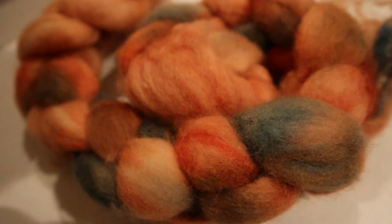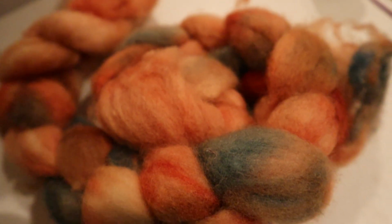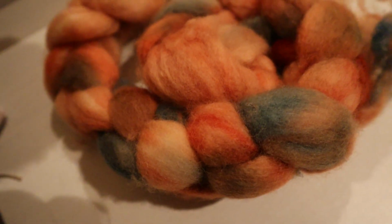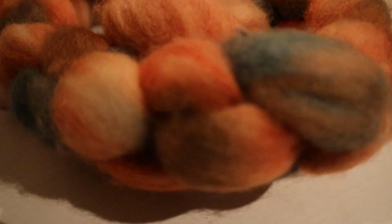And I'm not sure if I've got a picture of the skein before I spun it. If I have, I'll pop it in, but I feel like I might have grabbed the braid and started spinning it without taking a photograph. But this has just made for, again, the most beautiful yarn. I love this colour combination. It reminds me of the pastel colours that I saw in the sunsets that I went down to the beach to watch during the summer. And in the braid, the colours were lovely, but in the yarn, I just think they really shine through.